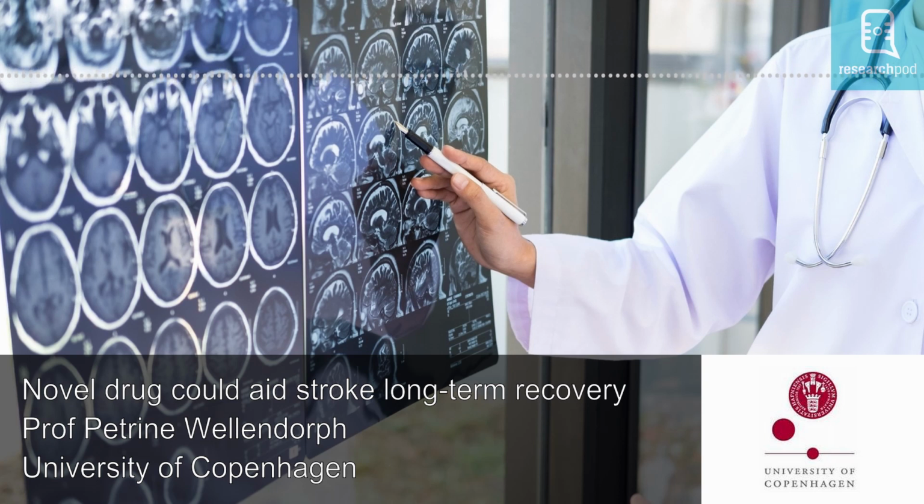This ultimately alters brain function and memory. More research is needed to understand the underlying mechanisms and open avenues for therapeutic development. Professor Wellendorph and colleagues reviewed this protein complex as a possible target for neuroprotection in ischemic stroke.